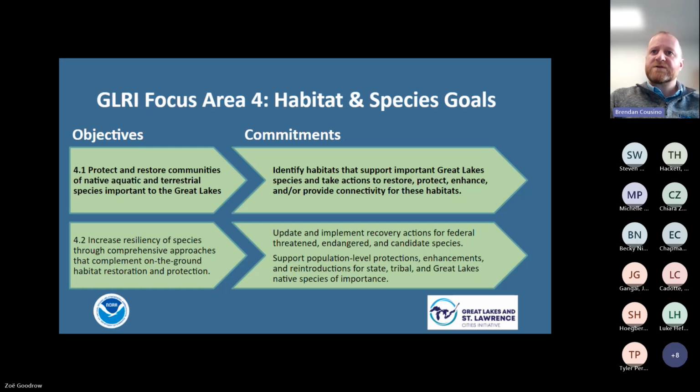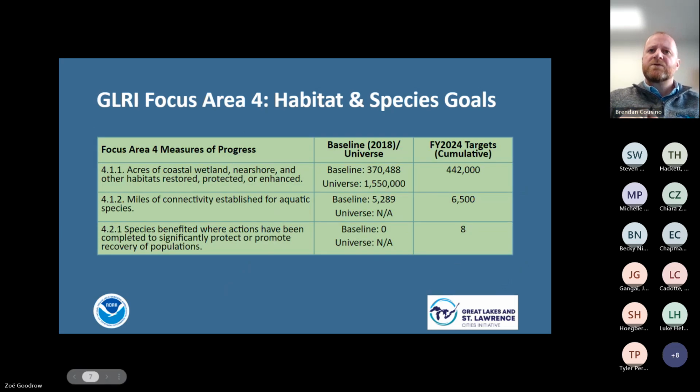The habitat and species goals from the GLRI Initiative Action Plan 3 are shown on this slide. Objective 4.1 is to protect and restore communities of native, aquatic, and terrestrial species of importance to the Great Lakes. Objective 4.2 is to increase the resiliency of species through comprehensive approaches that complement the on-the-ground habitat restoration and protection. This project is primarily about supporting Objective 4.1 and looking for projects that can help to restore, protect, enhance, and/or provide connectivity for the critical habitats in the Great Lakes.